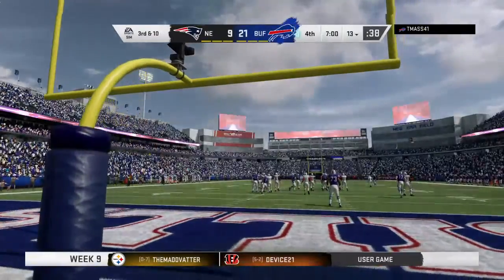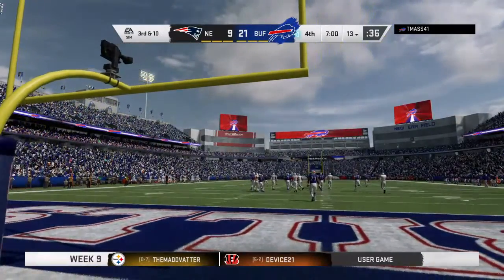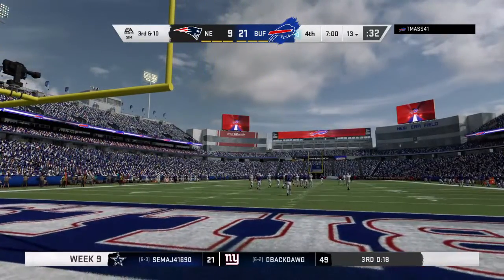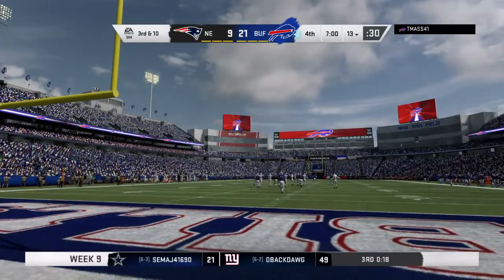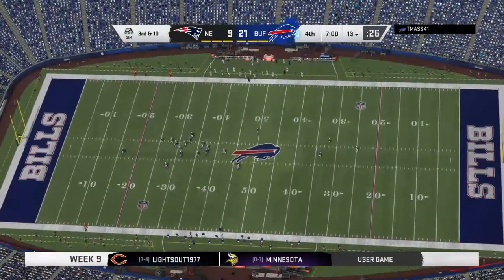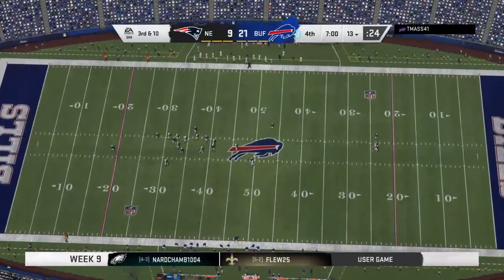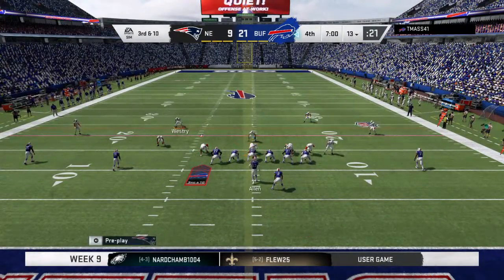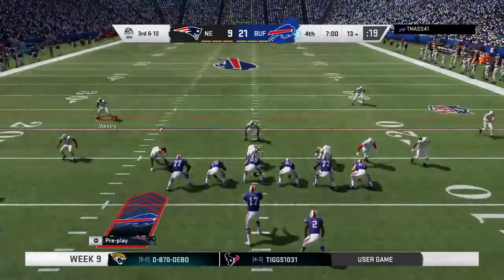Back now in Buffalo. It's the Bills with a lead and the football here to begin the 4th quarter. The Bills on 3rd down, 2 for 5 to this point. This is 3rd and 10.